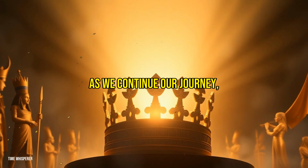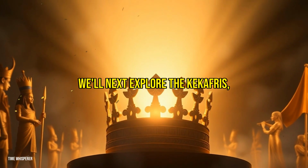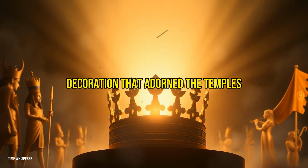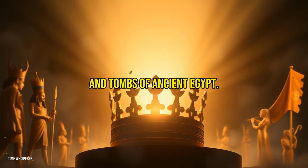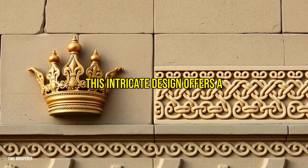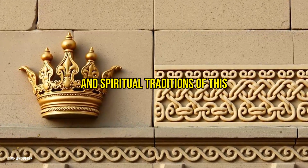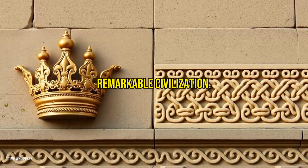As we continue our journey, we'll next explore the Keka frieze, a symbol of celebration and decoration that adorned the temples and tombs of ancient Egypt. This intricate design offers a fascinating glimpse into the artistic and spiritual traditions of this remarkable civilization.